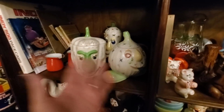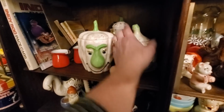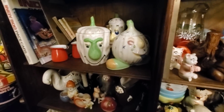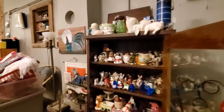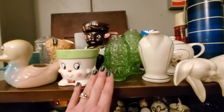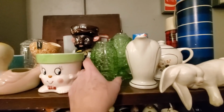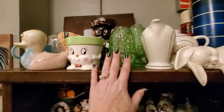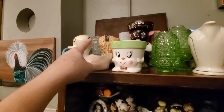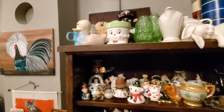And then, I mean, we have our friends, the anthropomorphic vegetables. You know, I got some thermoses. I've got some uranium glass. Now, these, again, don't send me messages about these. They're going to be in a live sale. These uranium, they do glow. Uranium glass fairy lamps. I do have a clear one back there, too. And I have a couple more that are on another shelf.